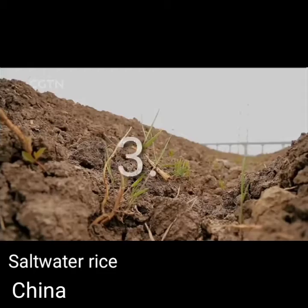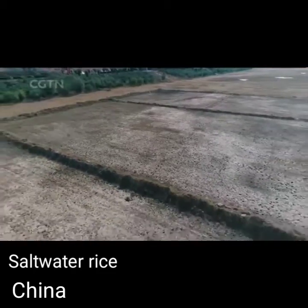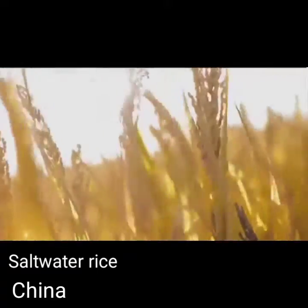Across China, there are areas of saline and alkaline land amounting to 100 million hectares, roughly the size of Egypt, where no crops can grow.